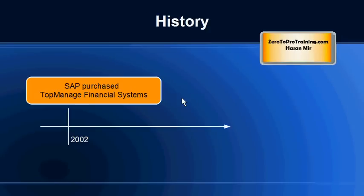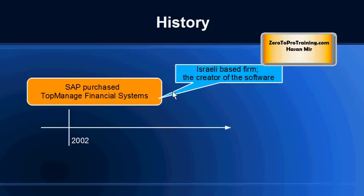Now a little bit of history. SAP, SAP AG, a German company, purchased TopManage Financial Systems in 2002. This was an Israeli-based company and they were the creator of the software.